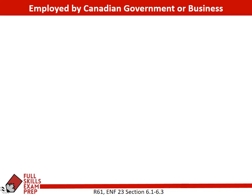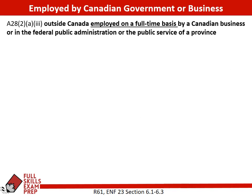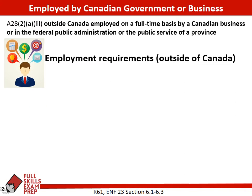All right, so let's take a look at the employment requirements in terms of the employee himself. We could see again in Article 28, the person needs to be employed on a full-time basis. Now, we took a look at what is meant by a Canadian business or the federal public administration or the public service of a province. So we know what type of company the person has to work for, but what we need to find out now is what type of work the person needs to do. A person can work for one of these companies, but if the employment requirements do not meet the requirements set out by IRPA and the regulations, then the person would still not meet his or her residency requirements.